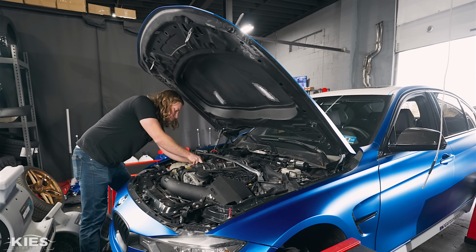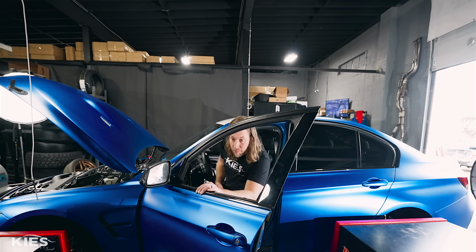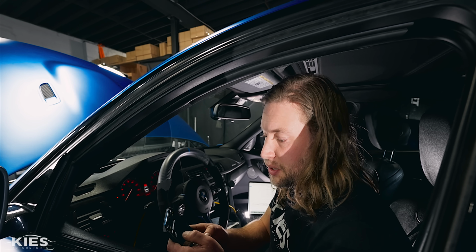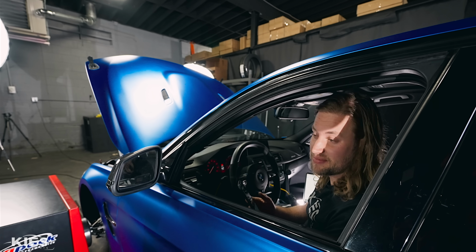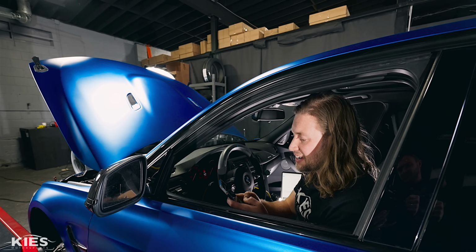So let's put this on. We'll do another run and we'll see how we do. All right, so what I'm gonna do now is I'm gonna write down my numbers from the last run, and then we're gonna do another run. We haven't even made any tune revisions yet. Look at that, an 85 horsepower from spark plug, so definitely a good mod. Curious to see if my little coil pack here can add more power too.